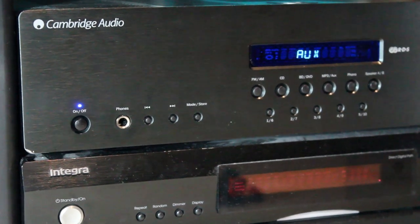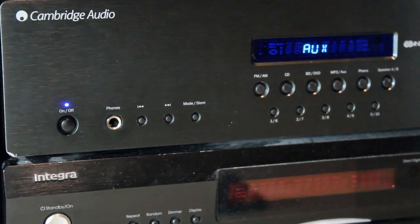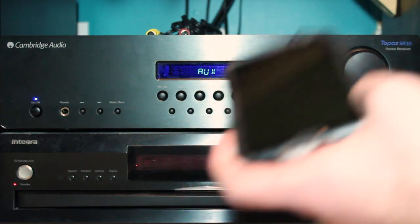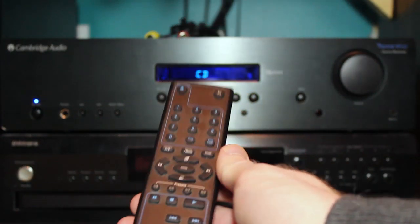The SR-10 will then boost your phone's output to line level and play it over the speakers. You can't actually control your phone's playback through the receiver, but it's useful if you want to play something on your phone loud for other people. All these basic controls can be managed with the handy remote control as well.